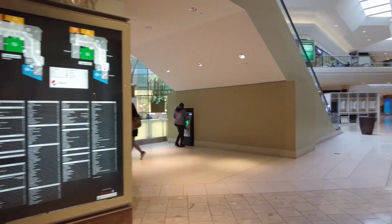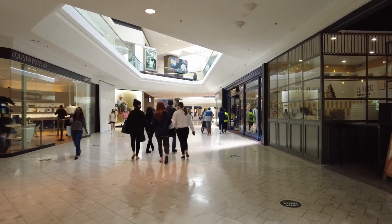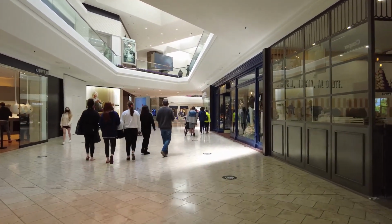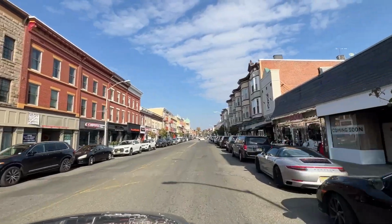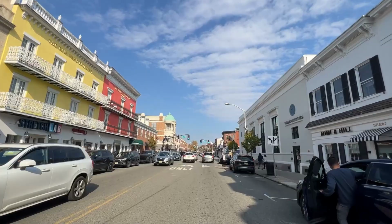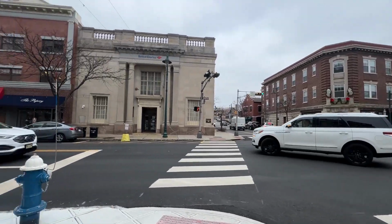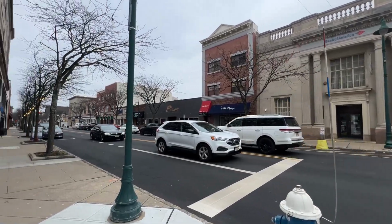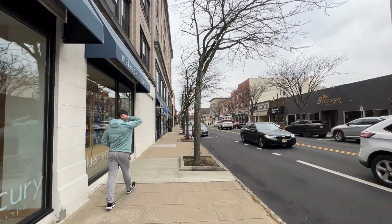You have the Short Hills Mall about 10 minutes away. Very close. That mall is for the higher-end individual, but it's nice, and you're going to be very near it. You're also going to have the Westfield downtown area, which is about 11 minutes away. Super close as well. Westfield downtown is beautiful, and you're also going to have Summit. Westfield was actually awarded one of the best downtown areas, but I personally like Summit a lot better.